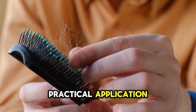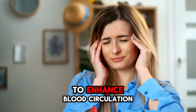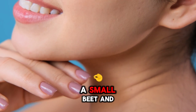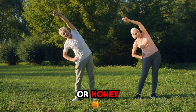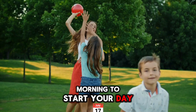Practical application. Try making a passion fruit and beet juice to enhance blood circulation. Use the juice from 1 passion fruit, blend it with half a small beet and 7 ounces of water. Add a little maple syrup or honey if you prefer a sweeter taste. Drink it in the morning to start your day with energy.